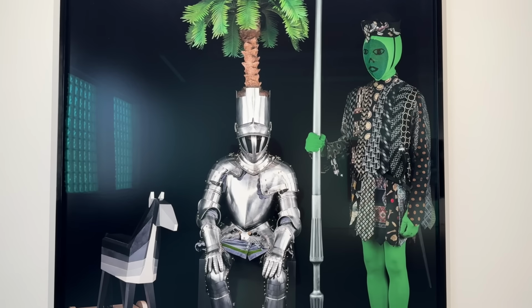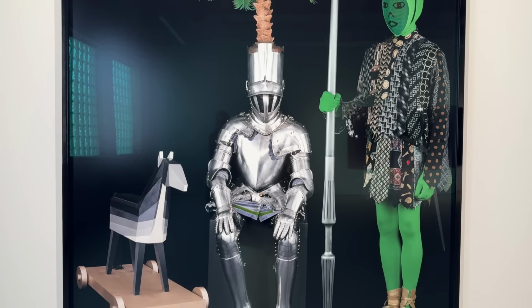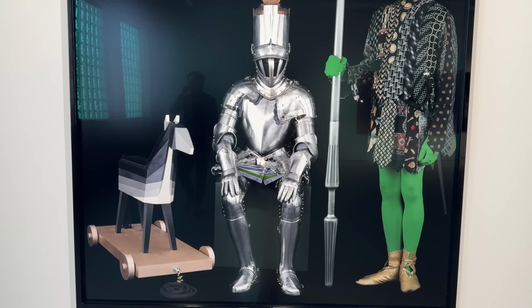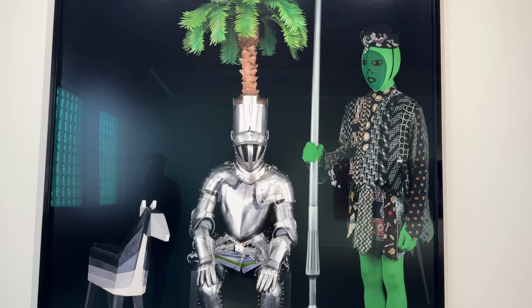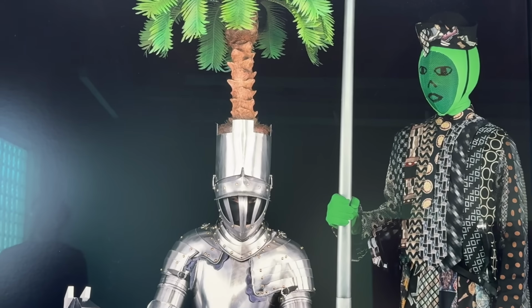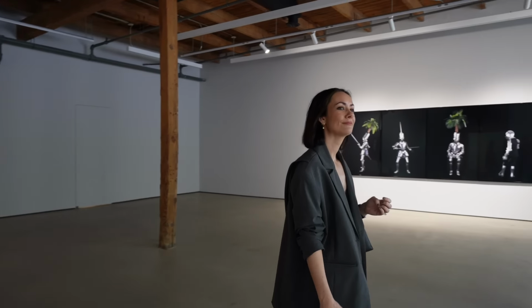So this part of the show features four announcement cards or photographic portraits of The Night that are meant to convey The Night's, quote, defining traits and behaviors and depict her in various stages of becoming.